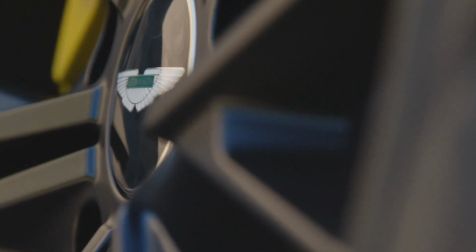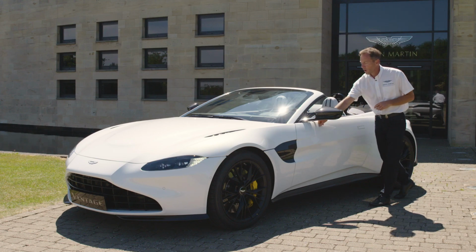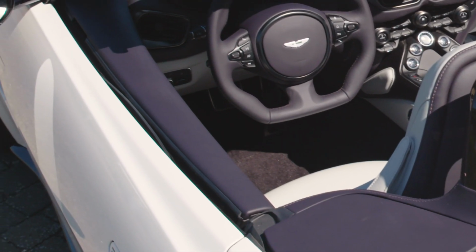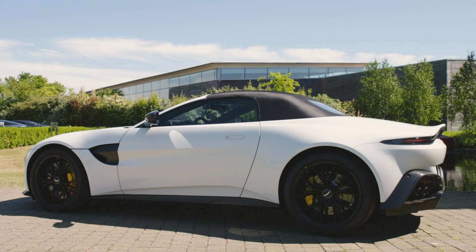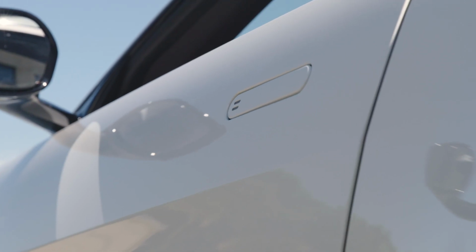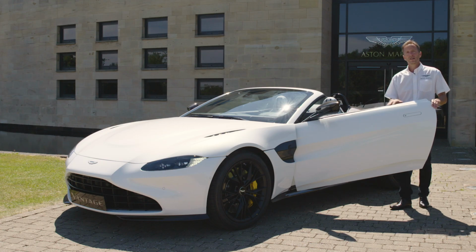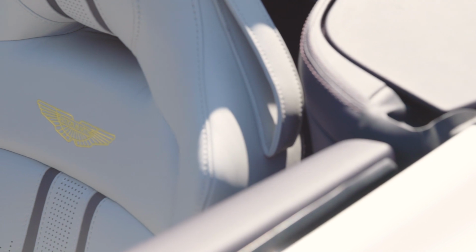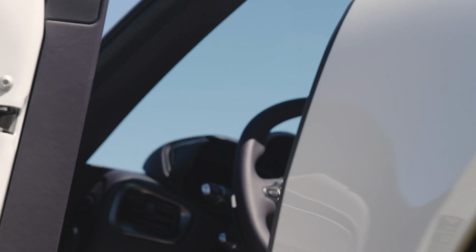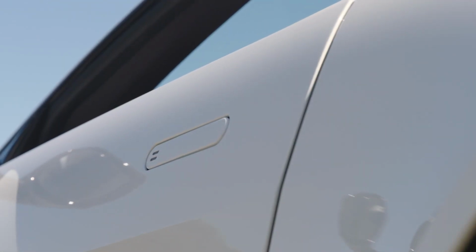So if I show you the door arrangement, something new on Vantage is we've eliminated this rubber seal that you would normally see on top of a door. So you have body to glass. All Aston Martin design has to have a purpose, has a consequence. And if we can take away unnecessary clutter, that's all for the better. And that's why we've done that. So as you open the door, it gives you a lovely handshake. It has a hydraulic ram on the door, so you can place this door wherever you like, and it will stay there. Until that last point, where it drops under its own weight and shuts.